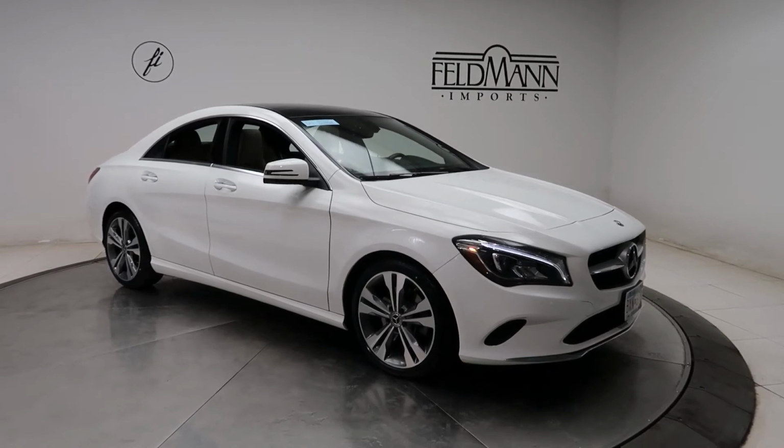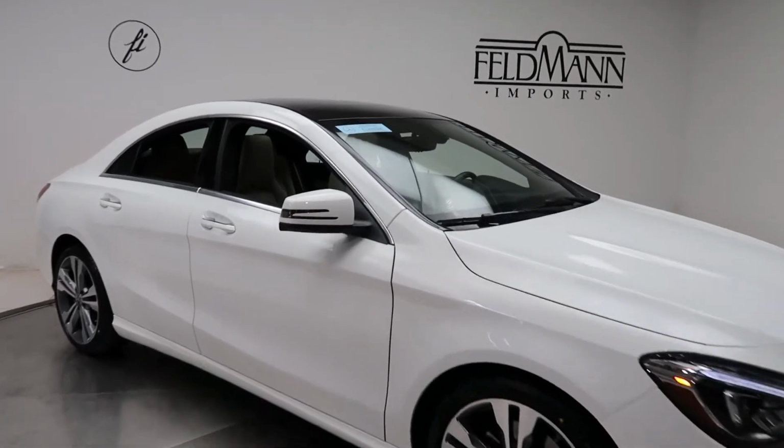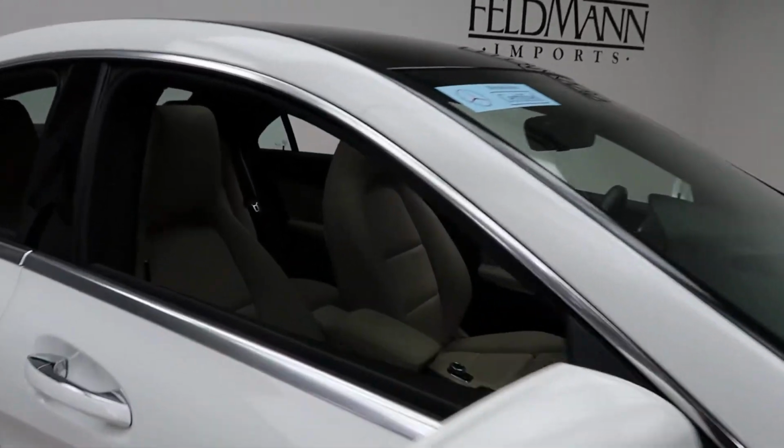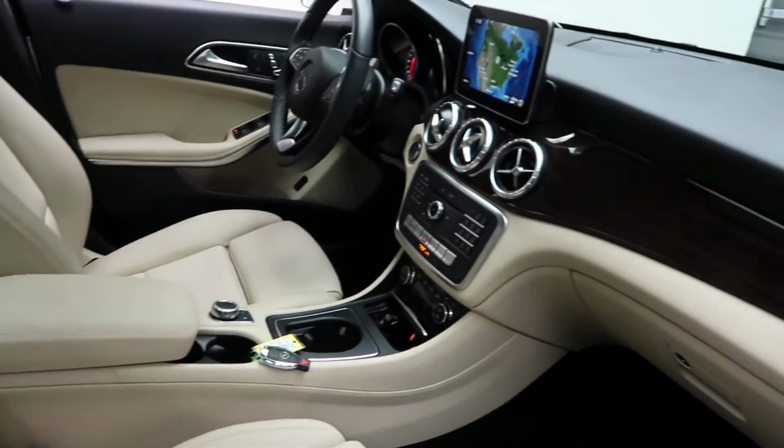The tires are in good condition. Front and rear LED daytime running lights. Again, this one is certified pre-owned. Sahara beige MB-Tex interior. The burl nut walnut wood trim. Panorama sunroof.